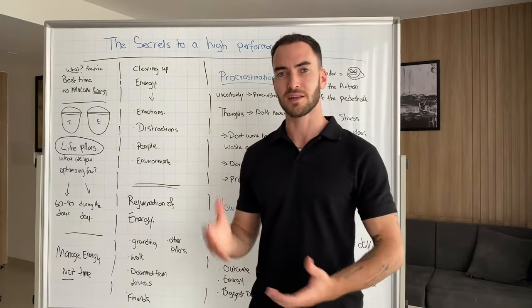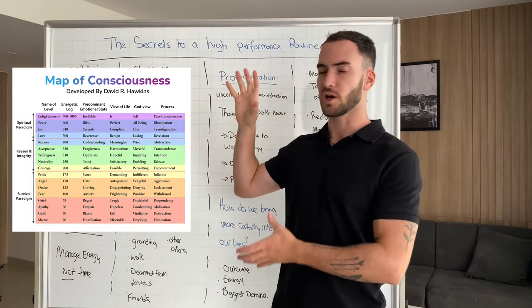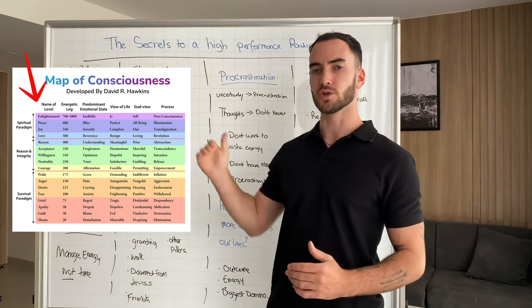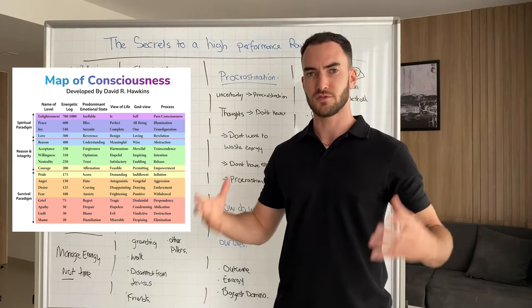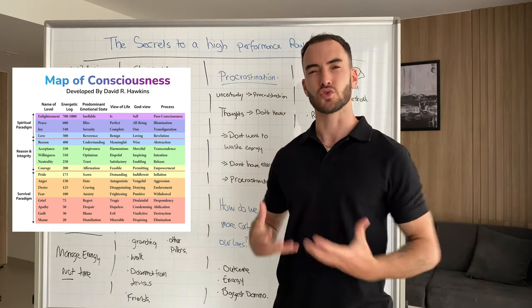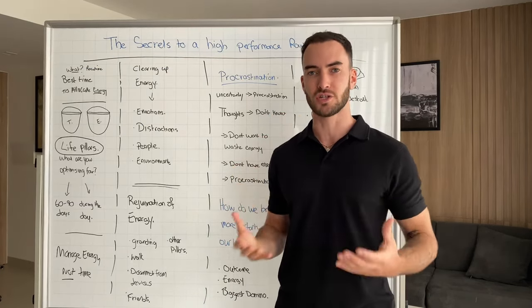A lot of people don't realize that they're kind of stuck in lower level emotions. I'm going to put a chart up on screen right now from a guy called David Hawkins, who did a lot of research based around this. And if you look at the top level emotions here, you'll see that they're much more positive, they're much more energetic. That's really where you want to get your energy to, so that you can increase the quality of the work that you're putting in, because you're operating from a higher energetic state.